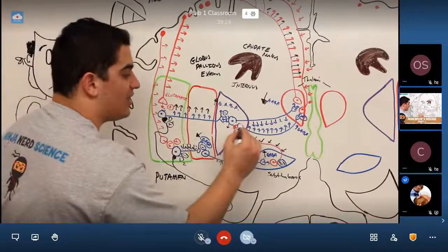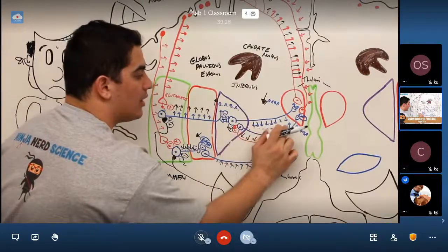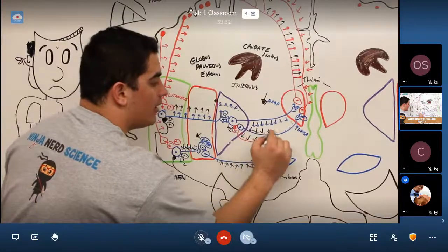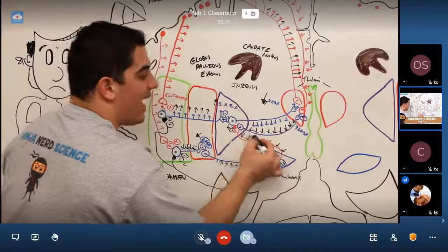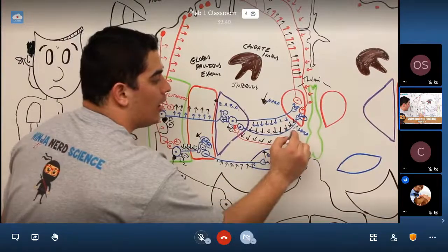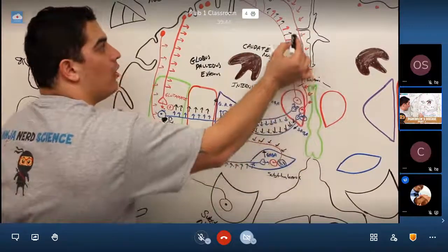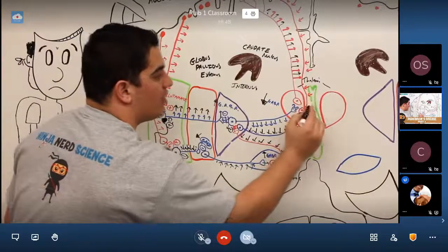That means there's less stimulatory effect here. If there's less stimulatory effect, you have less action potentials going down this neuron. If there's less action potentials, you release less GABA. And if you release less GABA, what's going to happen to these neurons that are coming all the way up here to the cortex? They will actually be slightly stimulated.